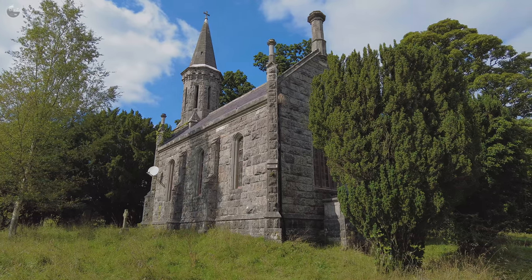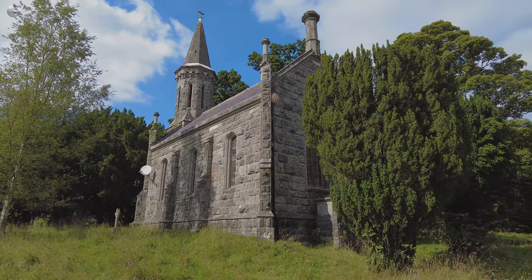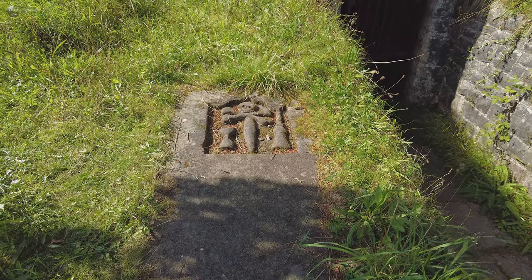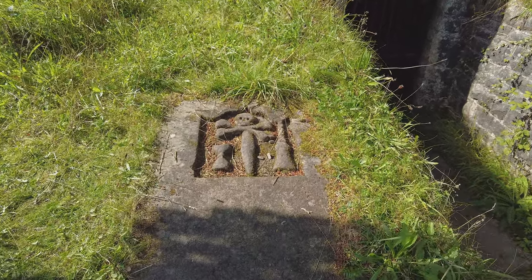The chapel on the site was built in 1835 and was based on the Gothic architectural style. It did not burn down and is therefore in good condition. Inside, it seems to be fully furnished, at least what you can recognise through the dusty windows. And there is also a crypt for the Saunderson family.